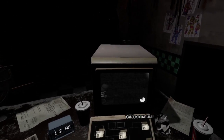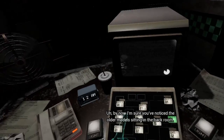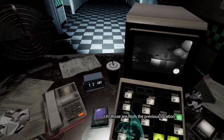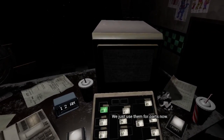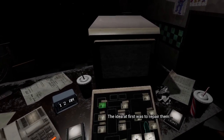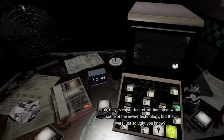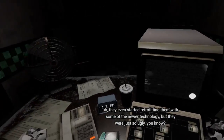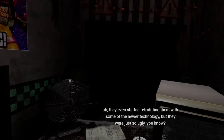You're a natural. By now I'm sure you've noticed the older models sitting in the back room. Those are from the previous location, and we just use them for parts now. The idea at first was to repair them. They even started retrofitting them with some of the newer technology, but they were just so ugly, you know? The smell.